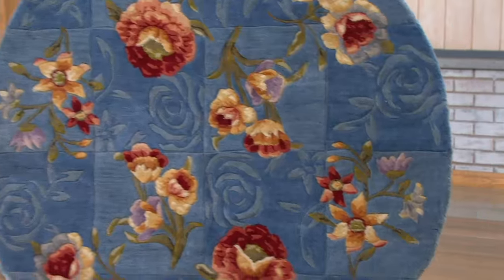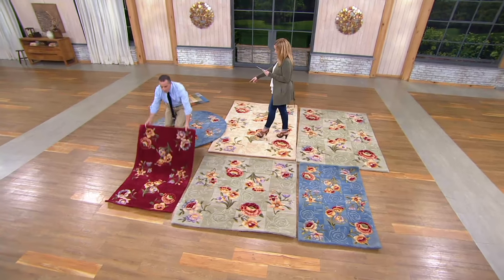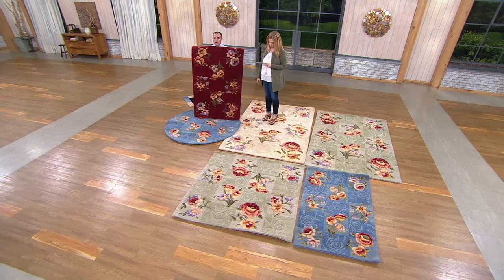And then I got one more to show. Please. Whichever other sizes are available in our garnet. And in the round, just to share, sky blue, sage, and ivory available. And here's that beautiful garnet color.